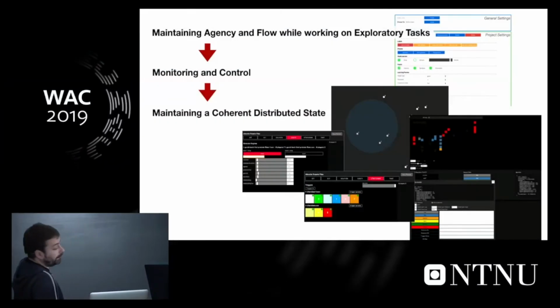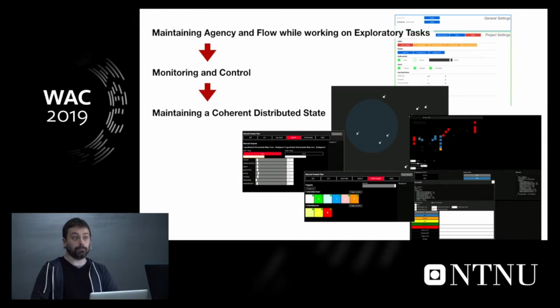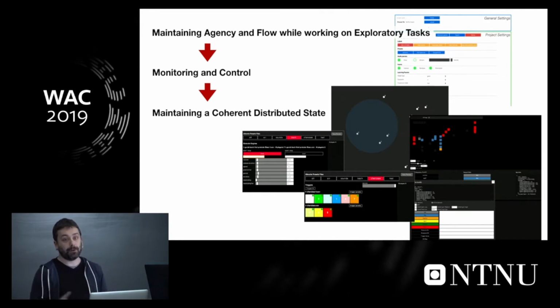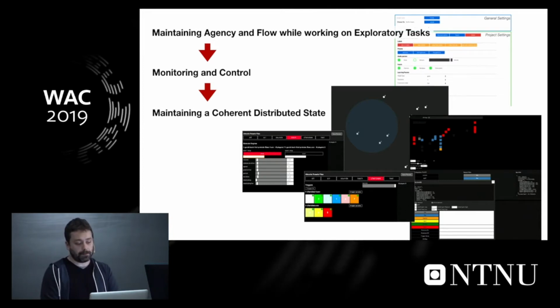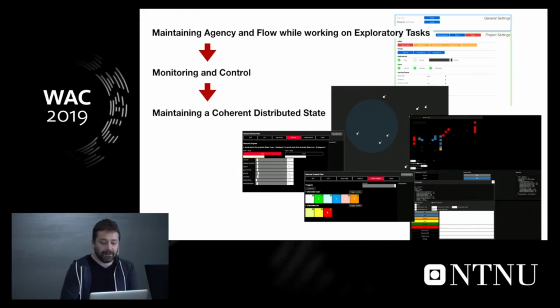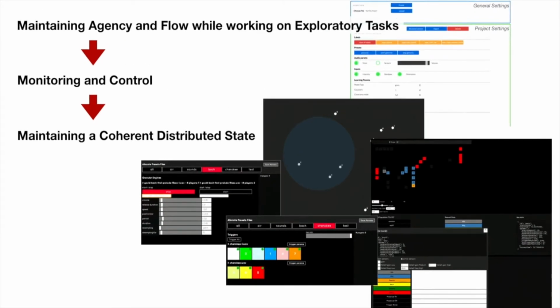One of the main aspects we've seen is that it's really important to maintain an agency and flow for this kind of expert user, because these tasks are mainly exploratory. You would never know what you will do at the end, and the developer can take a lot of decisions and reduce the possibilities of the user that wants to do something, actually. So I guess it has something to do with cybernetics, and it's about control and monitoring. And for that, we need to create a current state of the whole application.